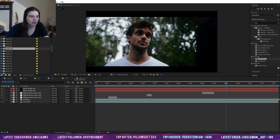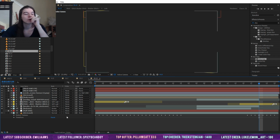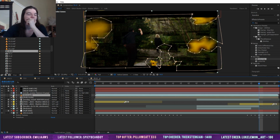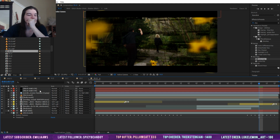Yeah, scene 30 had the red wall. This shot right here. Oh, look at them layers. And you know what's even better than layers? Keyframes. Keyframes are great. Look at all these frickin' masks. Just look at this nonsense. My God, this is bringing back memories.